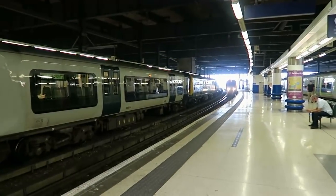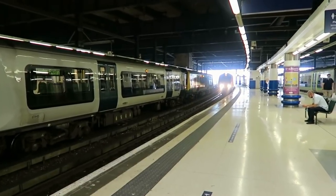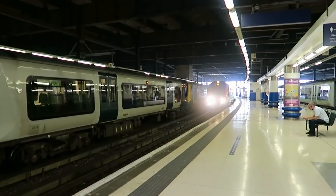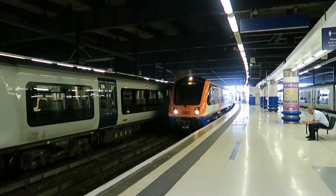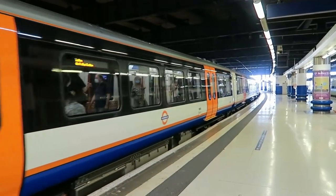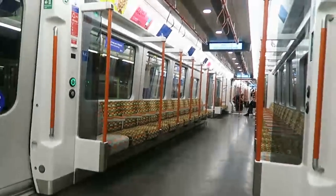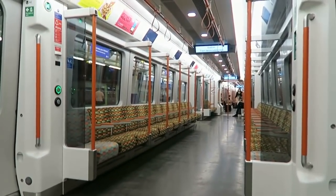Okay, Euston, platform 9. This train goes back to Watford Junction via Willesden and Harrow and Wealdstone. So I'm thinking, well, shall I have a little half an hour at Willesden? Thought I'd better let you have a look inside. Not many people about, as you can see.